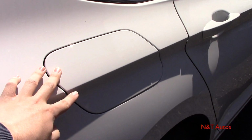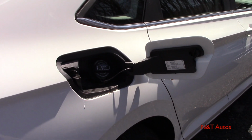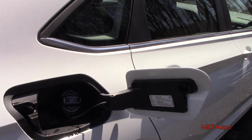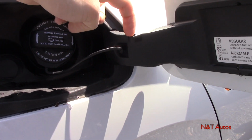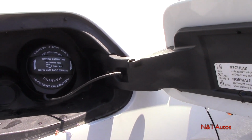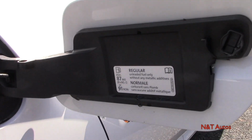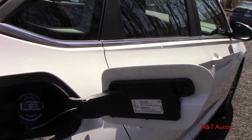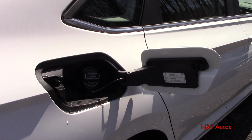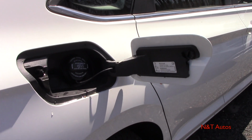So the fuel door to the 13.2 gallon fuel tank is on the passenger side, and once you open it up, you can see that you have the typical cap and tether, and you also have this little hole here where you could hang the cap so it doesn't scratch your paint. You can see that you can use regular octane fuel on this car, and according to the EPA, you should be seeing right around 30 miles to the gallon in the city and 40 on the highway, which is pretty darn good.